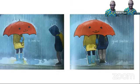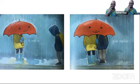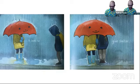Oh, look, the kid found somebody who didn't have an umbrella and invited them to come under. So now we've got how many people? How many is that? We've got two people under the umbrella.